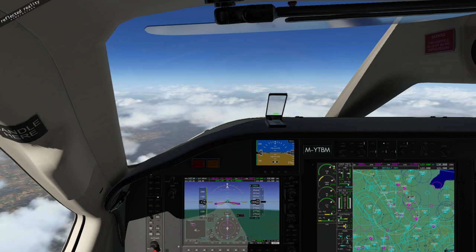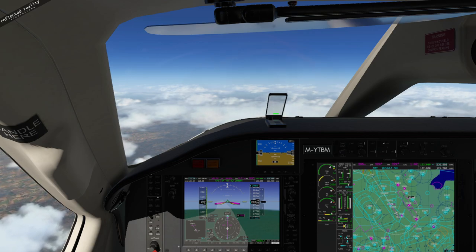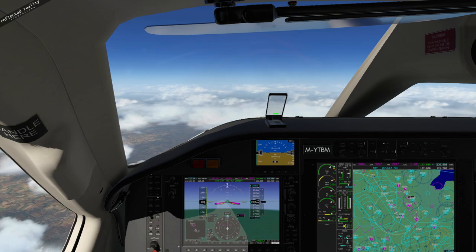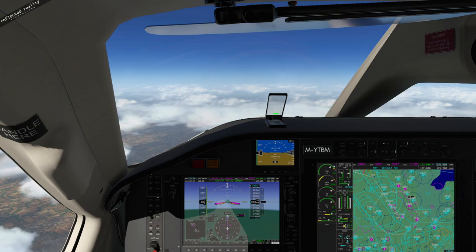If I'm an SR22 owner pilot and I'm on my way to a business meeting and the weather's looking a bit marginal, but it's probably okay, you then start to have those other dangers kick in. And that's really what Cirrus are trying to protect you from.